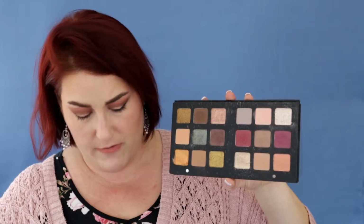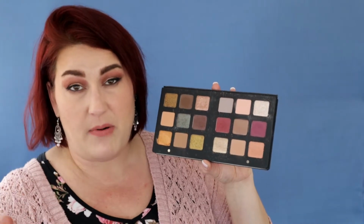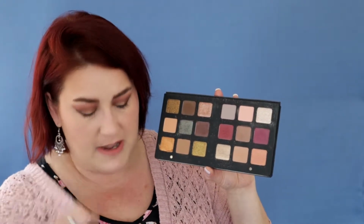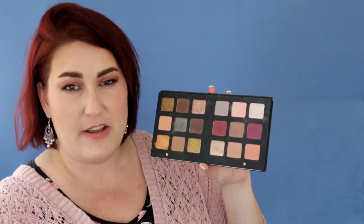This palette is cruelty-free, talc-free, paraben-free, and sulfate-free. It is great with a primer. It is great without a primer. I find that the colors last just as long and perform just as well with or without a primer. You don't really need one with these. The fallout is super minimal except for those crystal shadows if you do not have a glitter glue.